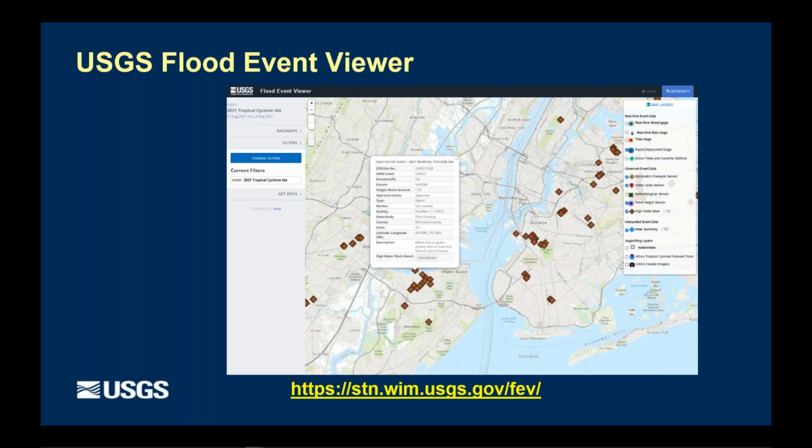The Flood Event Viewer also has information from wave height sensors, regular gauges, barometric pressure sensors that were used to calibrate any pressure transducers, and rapid deployment gauges. Those essentially are full range stream gauges, but deployed at non-routine sites. And high water marks. Here are these brown diamonds all over the place, which are high water marks that were recovered in the New York area following Hurricane Ida.